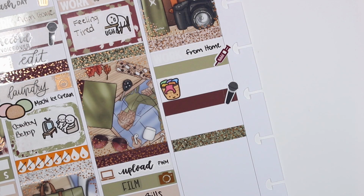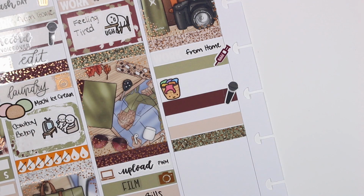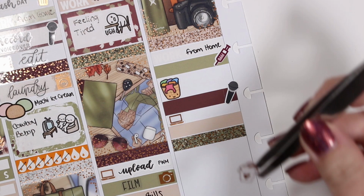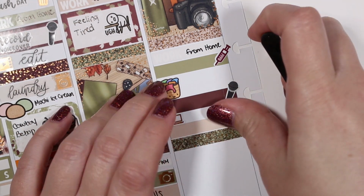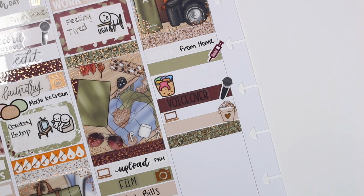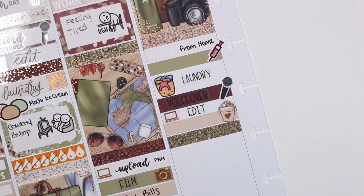So it happens. Moving on to Wednesday, I marked working from home the same way that I did for the rest of the week. Then I had my vaccine booster appointment that day. The shot icon is from Little Miss Paperie, I think. Then I marked laundry. The laundry icon is from Once More With Love. I did use three script stickers in that box. All of those are from Kinzi's Creations.